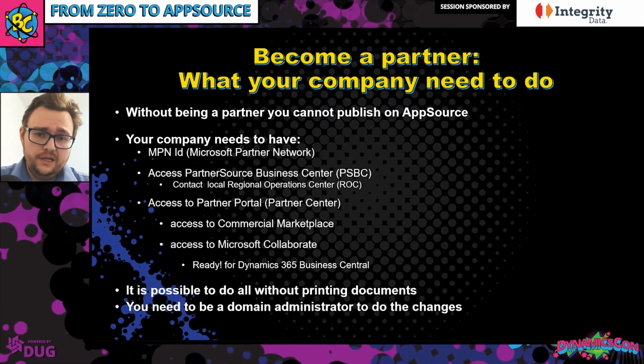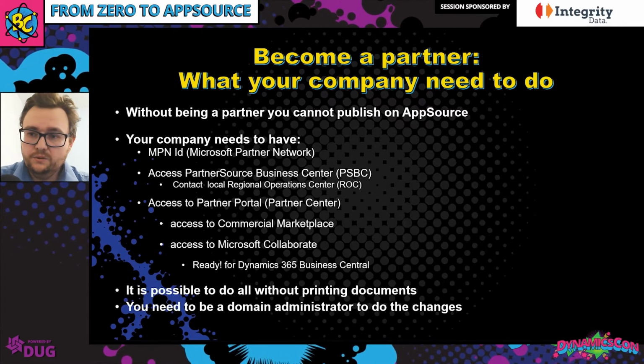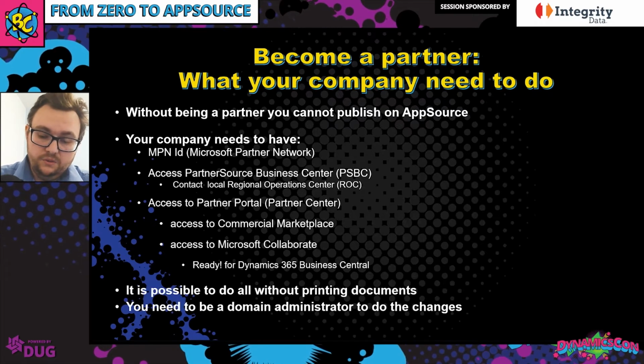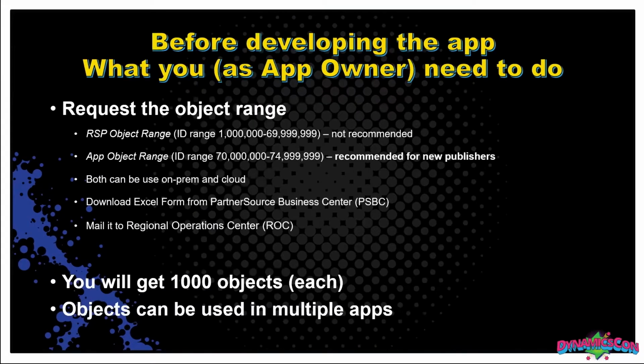The process is not so complicated. I went through it as my private company. And it is possible to do everything without printing documents. And one very important thing to do all of this is that you need to be a domain administrator.